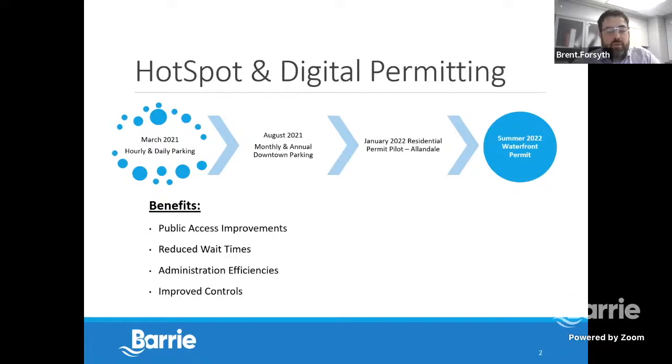And just a quick reminder that we launched Hotspot for our daily and hourly parking almost a year ago. And since then, we've expanded to monthly and annual parking passes in the downtown. And most recently launched it with a residential permit in the Allandale neighborhood. And it has been extremely successful to date with over 15,000 accounts created to date. We are planning to launch the digital solution for the waterfront pass this summer.